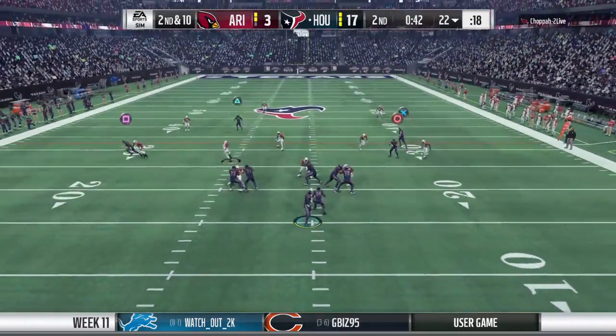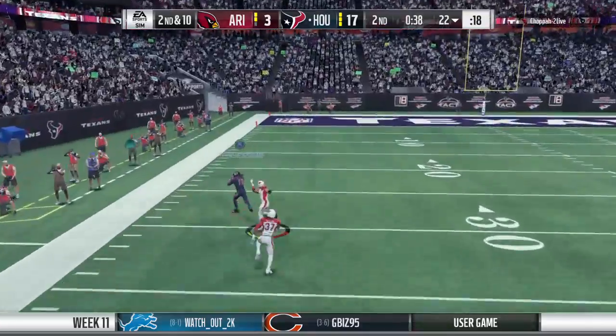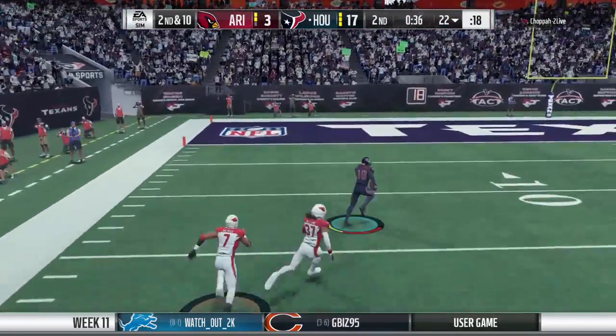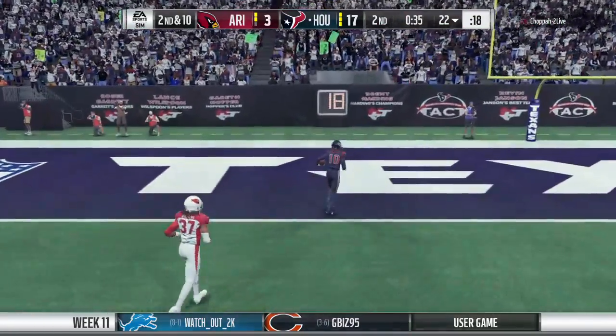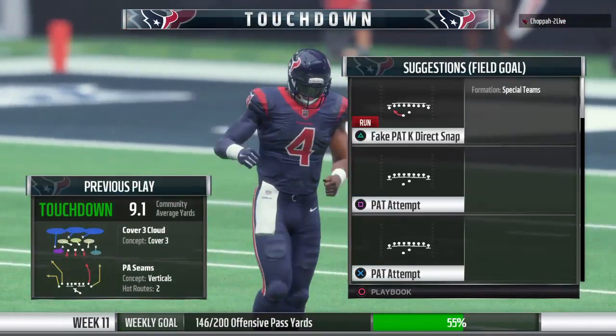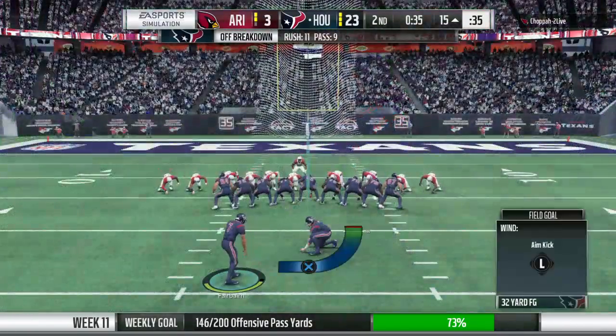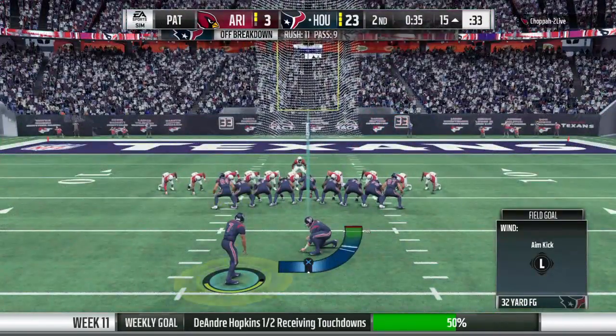They'll fake the handoff. Now Watson going deep for Hopkins. And that's caught inside the 30. Touchdown, Houston. DeAndre Hopkins, 78 yards. And the Texans will add on to their lead.